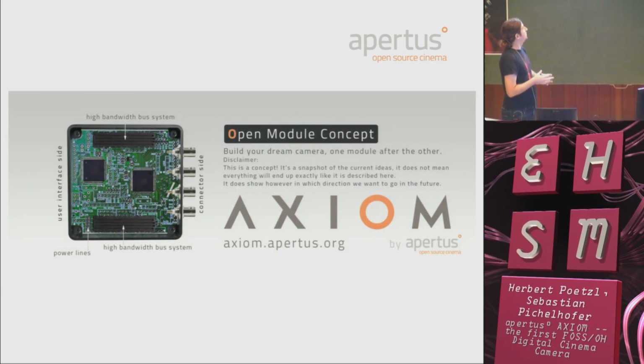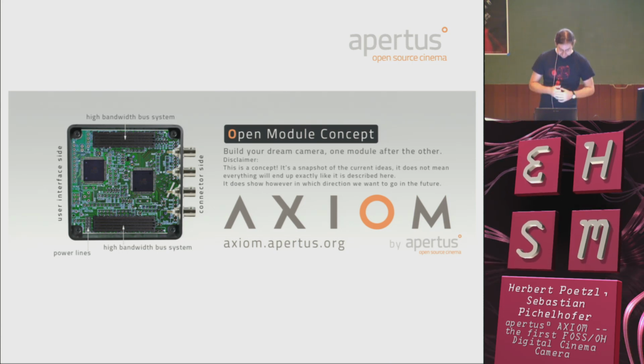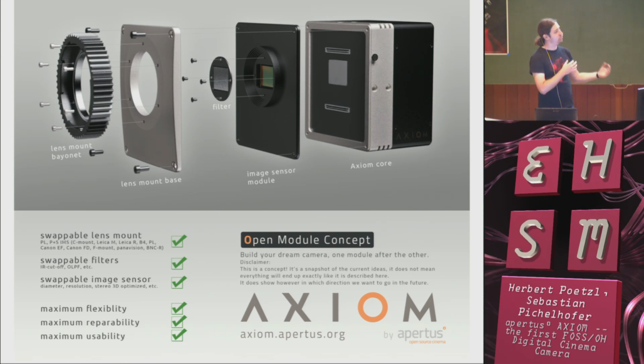And we call this the open modules concept. It's just an illustration and a little bit of text. We extended this open modules concept then to the front, because everything you have seen so far regards just what is after the actual camera block, like the modules for processing.